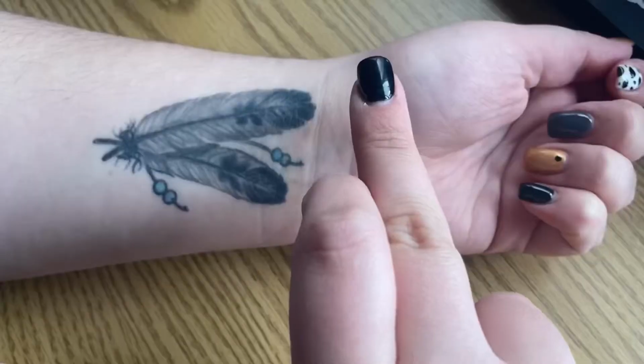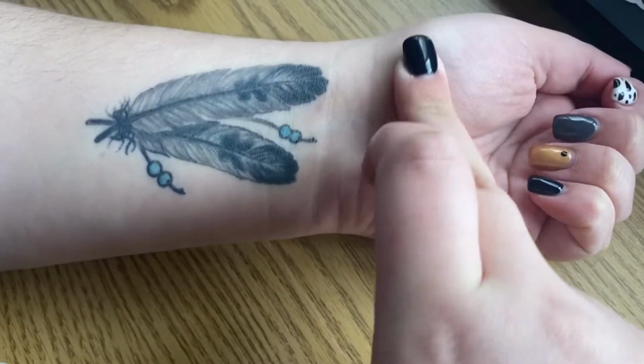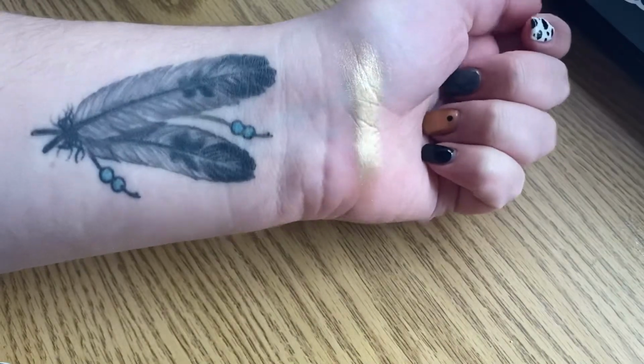So the next eyeshadow palette that I have is the Zodiac palette, and this is the Kathleen Lights and ColourPop collab. This is the second collab that they did. I actually own all the ColourPop eyeshadow palettes that Kathleen Lights has made because I love her. So it looks like this, and my favorite eyeshadow in this palette is this one. This one is called the Gemini, and it's a really gorgeous gold, but with a little bit of a green brown shift to it.